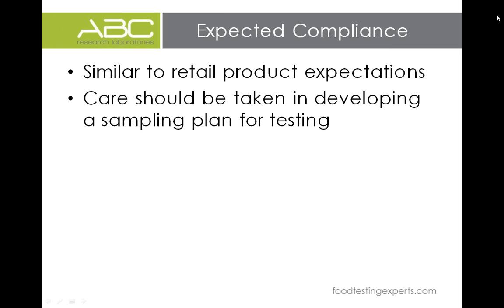But again, expected compliance, if it's anything like retail, is going to be plus or minus 20%, and there will be a due date and period of implementation where FDA is going to expect that everybody is complying after a certain date. People do have questions on how long we are going to have before we have to have all of this information ready, and have our menus reprinted and our menu boards redone, all of that. In the proposed rule, we see a period of 6 months.